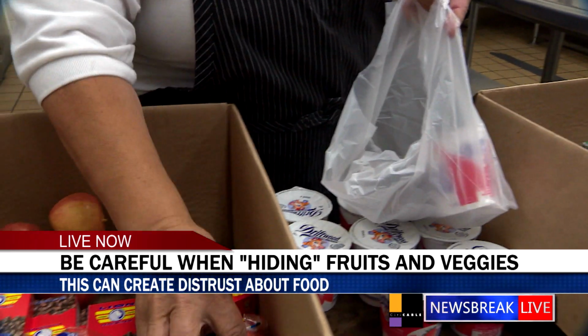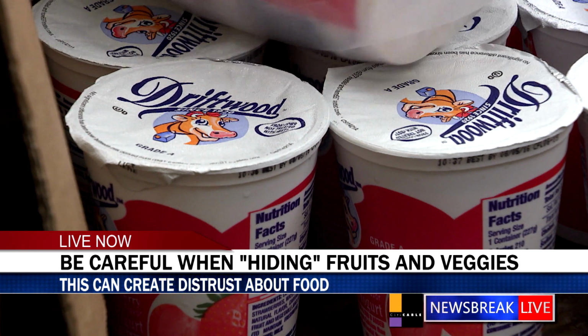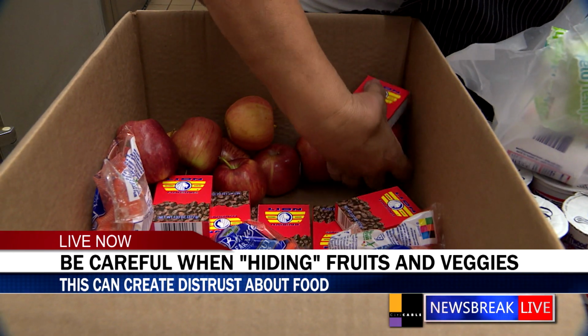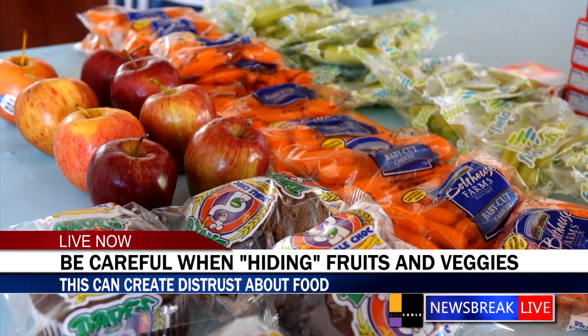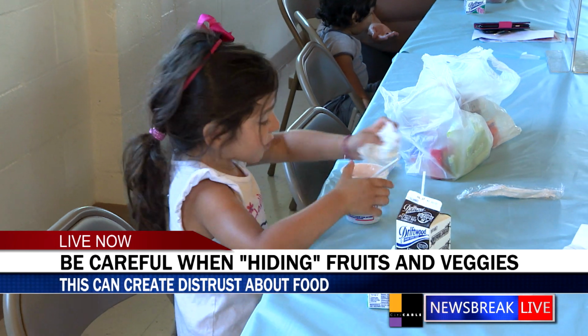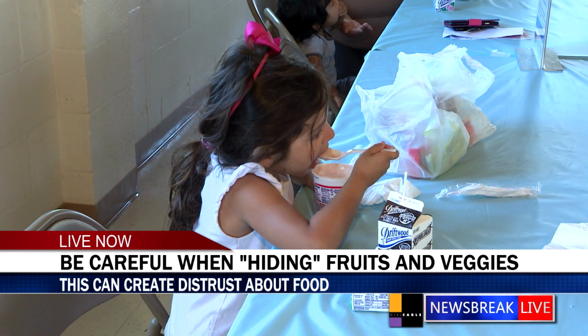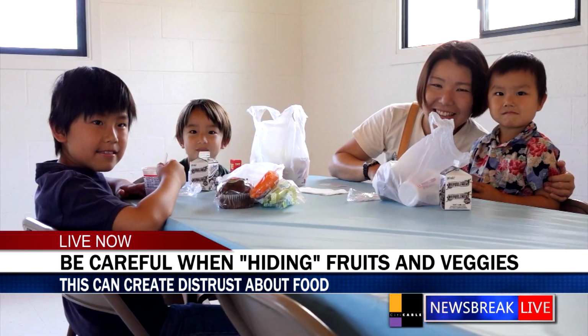And so some parents will try to hide the vegetables within the food. You know, blend up some carrots and sneak them into the tomato sauce, or surreptitiously add fruits to their smoothie in the morning. And while that's coming from a good place, and you do want to increase their nutrient intake, you don't want to establish distrust.